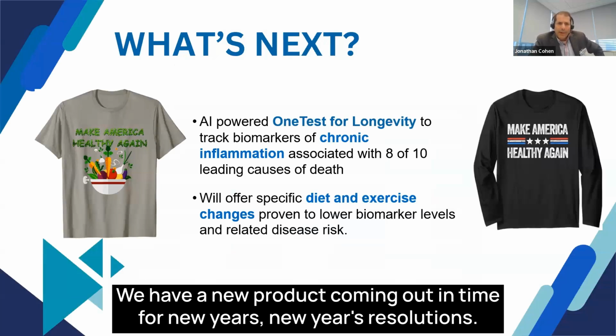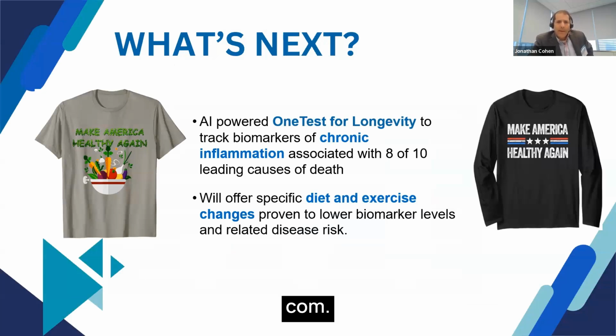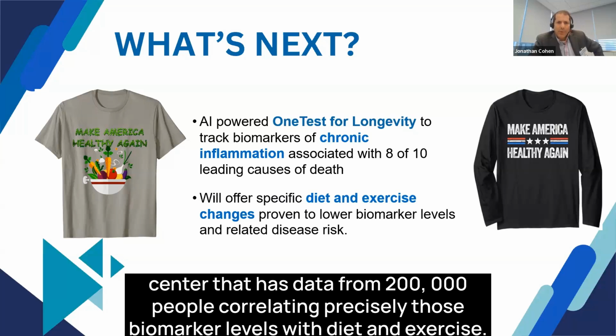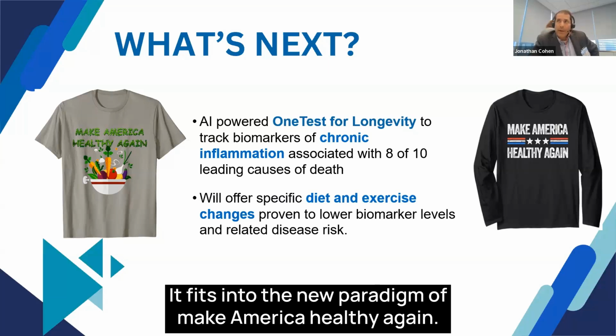We have a new product coming out in time for New Year's resolutions called One Test for Longevity. Our cancer test is called One Test for Cancer, onetestforcancer.com. This test will look at a panel of inflammatory biomarkers, and we are partnering with a leading academic medical center that has data from 200,000 people correlating precisely those biomarker levels with diet and exercise. So we can give people very concrete advice and recommendations as to what they can do to lower their biomarkers and risk of various chronic diseases. It fits into the new paradigm of Make America Healthy Again.